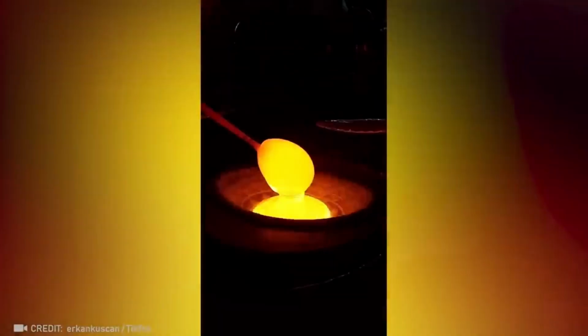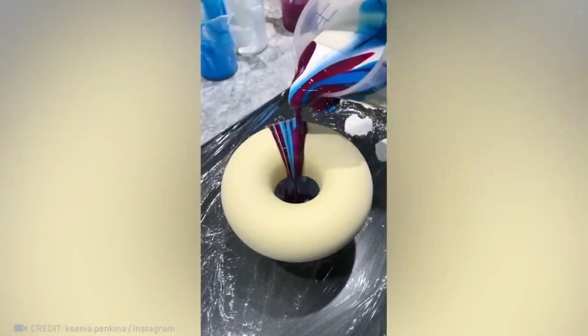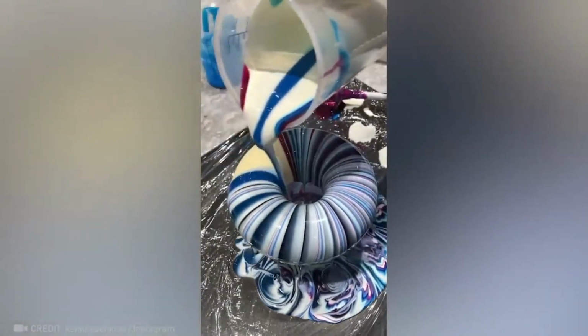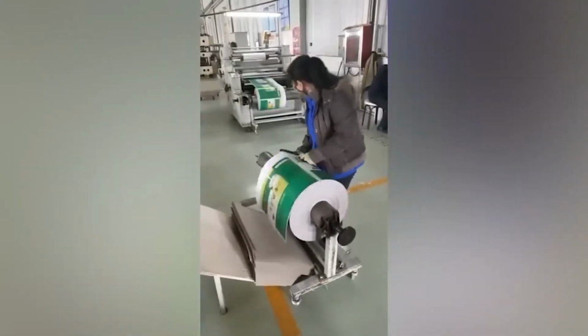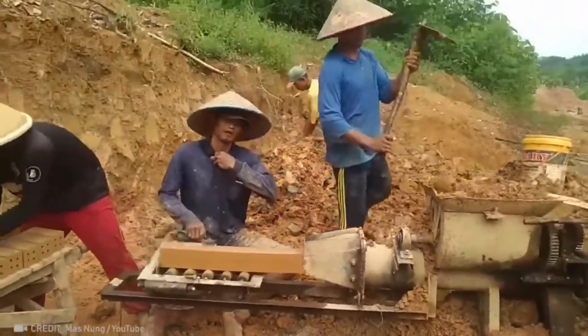Glasswork seems to be more mesmerizing than hypnosis, does it? A real pro, she doesn't even have to look down to make everything perfect. The productivity of these guys would make any brick factory jealous.